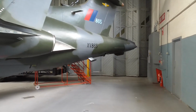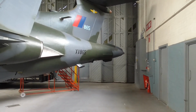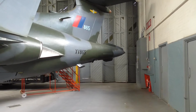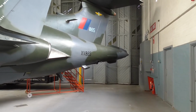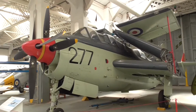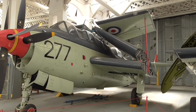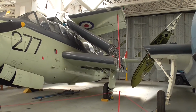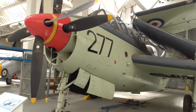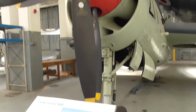So that strange tail that it has would fold outwards and act as an air brake when it was landing on the aircraft carriers for a bit of additional braking power. It's a weird and wonderful little beastie. That thing folded up into nothing, but it's massive in size. Counter-rotating prop.